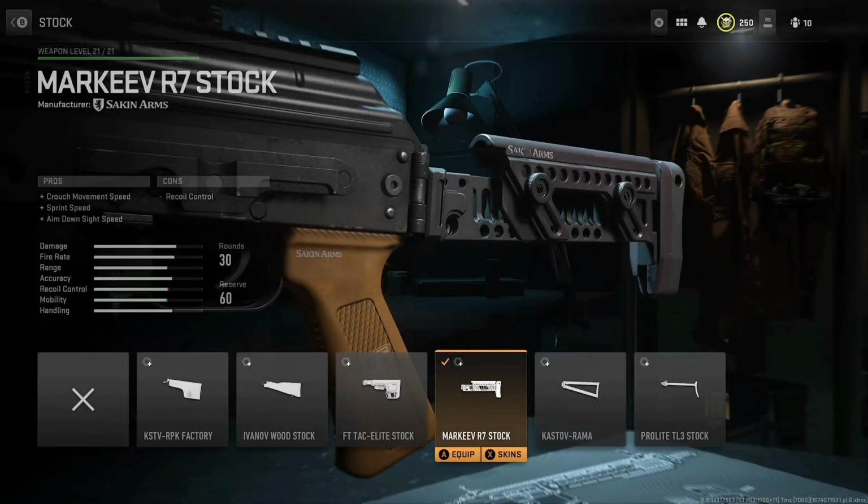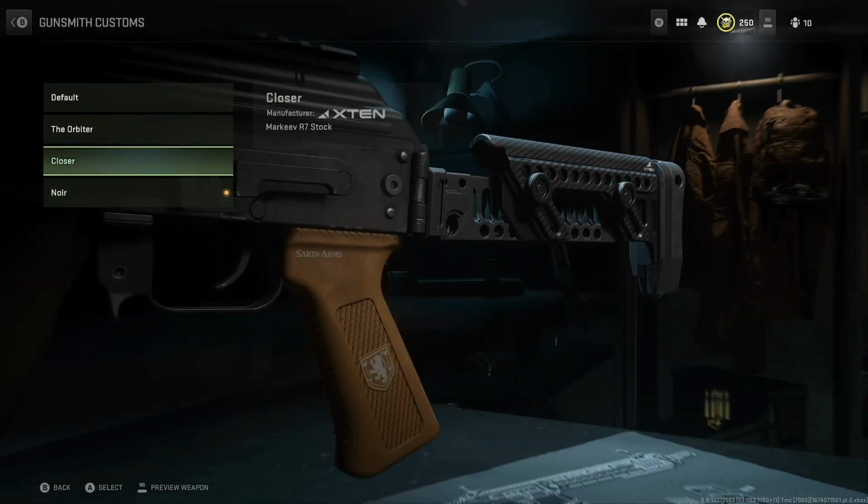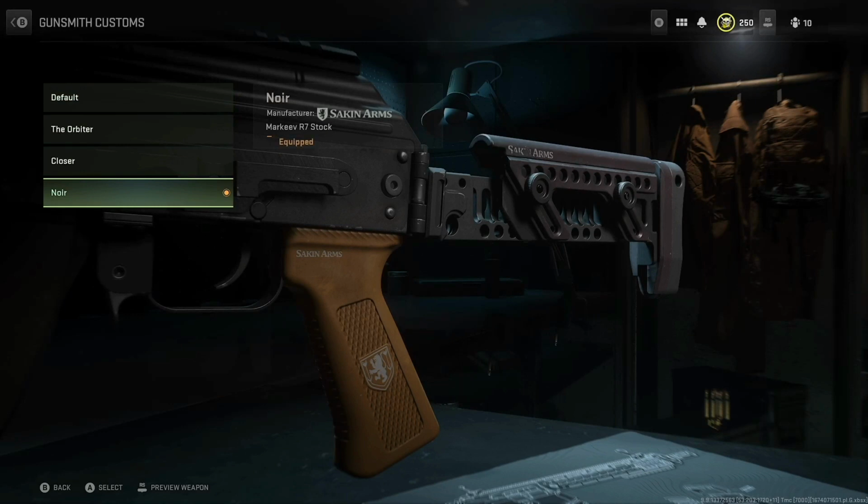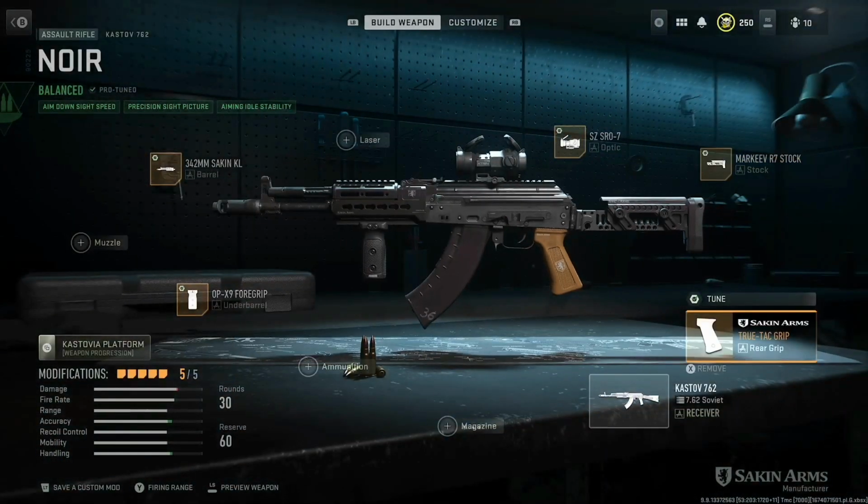For the stock, we get from Sakin Arms the Markiv R7 stock, and yet again, I can't show the default one because it doesn't want to show up, but it's pretty much not much change in terms of appearance, but we get the Sakin Arms logo there on the side, and we also once again get that plum purple finish there, so that's of course pretty nice to have.